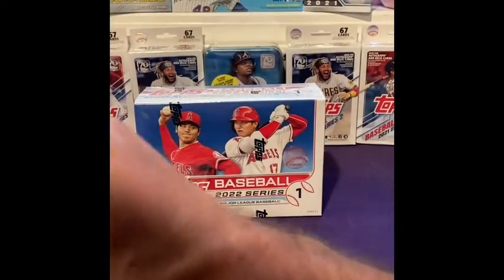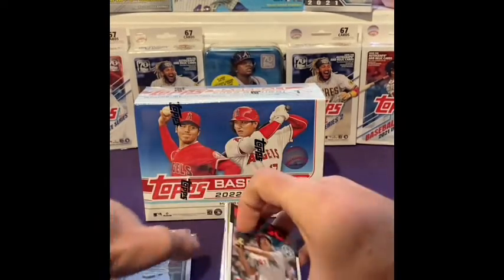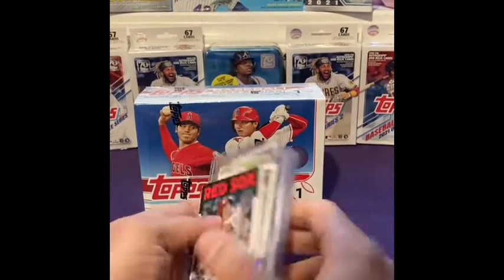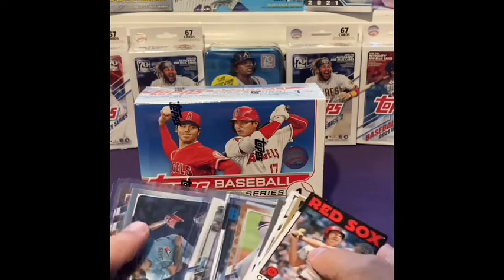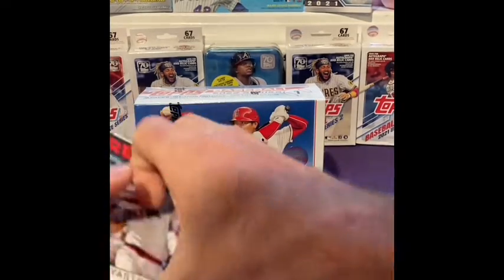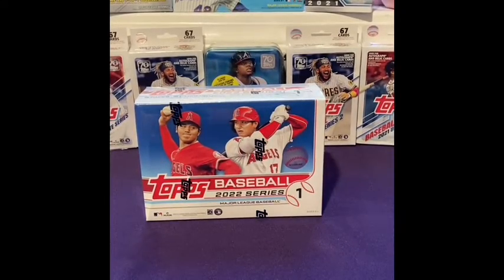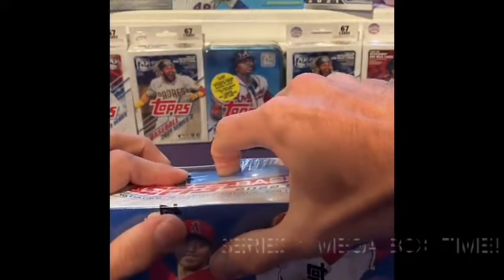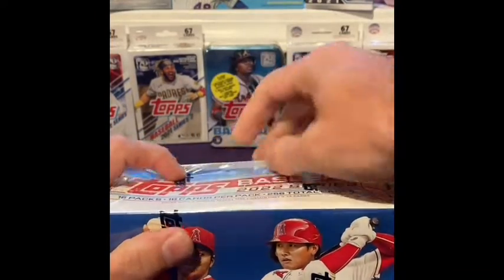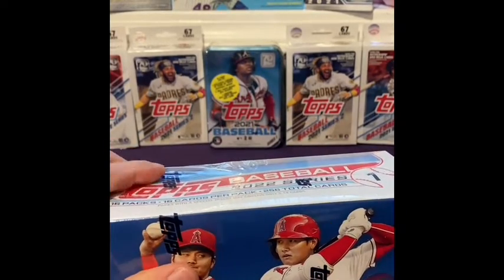And then, not only that, but we've got the stack of unsleeved inserts here. Some pretty good stuff. Camo, a gold, two golds, a camo, Alec Manoah rainbow foil. So that was much, much better than the four hanger boxes from Series One. Not gonna lie. Not even a question. I don't know what that Ian Anderson goes for. Probably like $40? I mean, if that was a Jarred Kelenic, that would have been a monster card.